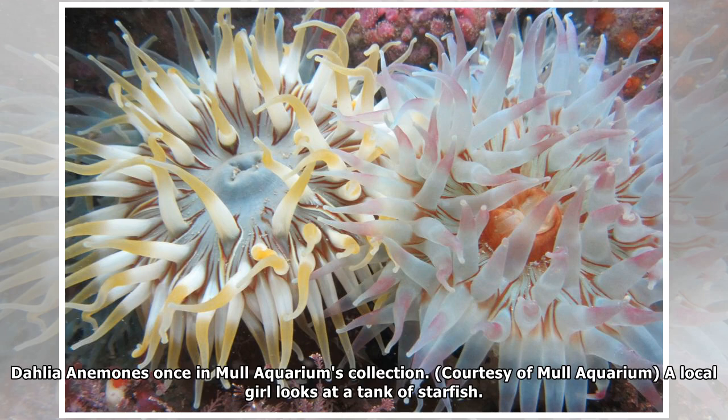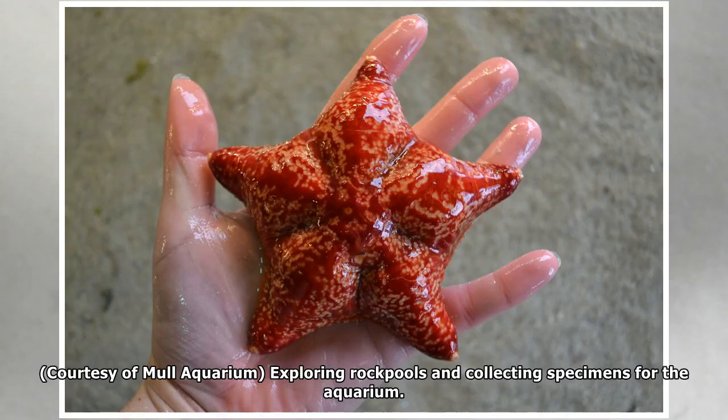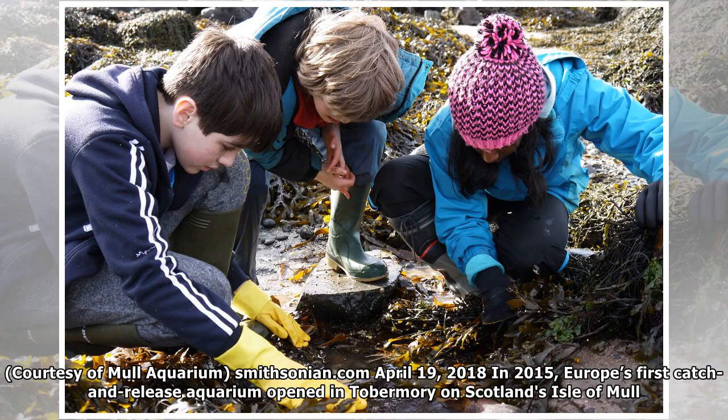Dahlia anemones once in Aquarium's collection. Courtesy of Aquarium, a local girl looks at a tank of starfish. Courtesy of Aquarium, a cushioned star once in Aquarium's collection. Courtesy of Aquarium, exploring rock pools and collecting specimens for the aquarium. Courtesy of Aquarium, Smithsonian.com. April 19, 2018.